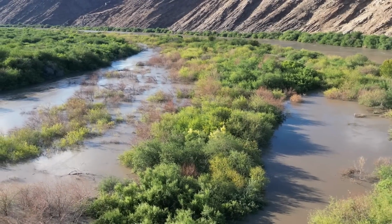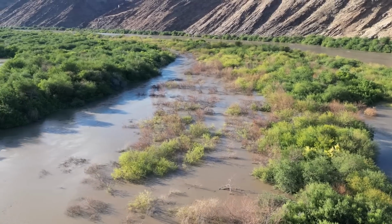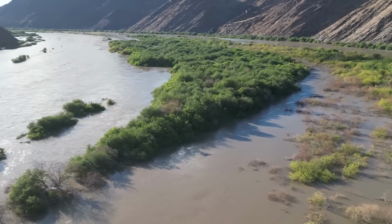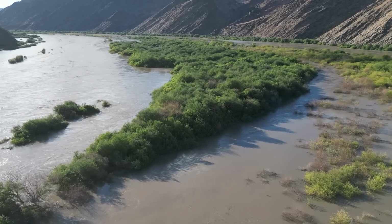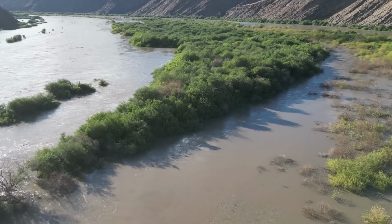Let's just go up a little bit more and back, see the whole of Baboon Island before we go in. That's the whole of Baboon Island. And we'll go in carefully and slowly, see if we can spot them.